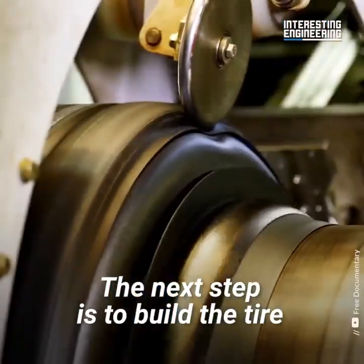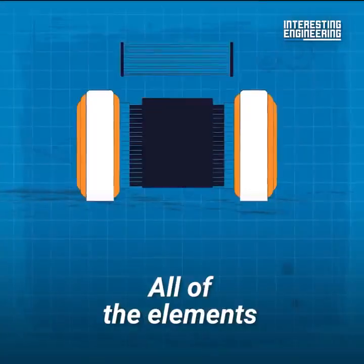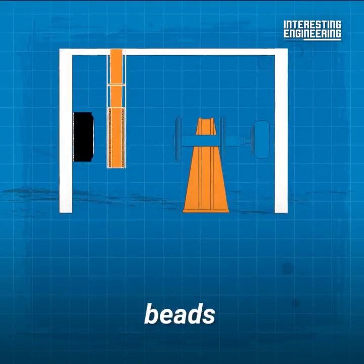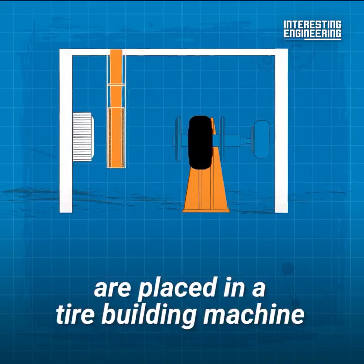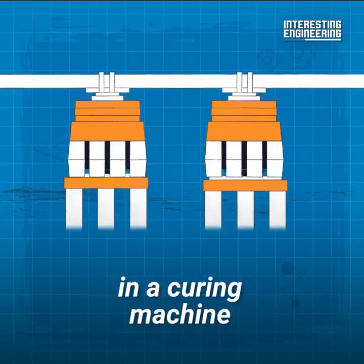The next step is to build the tire. This is done from the inside out. All of the elements, including the rubber, steel reinforcement belts, beads, ply, and other components are placed in a tire building machine. The resulting tire is then vulcanized in a curing machine.